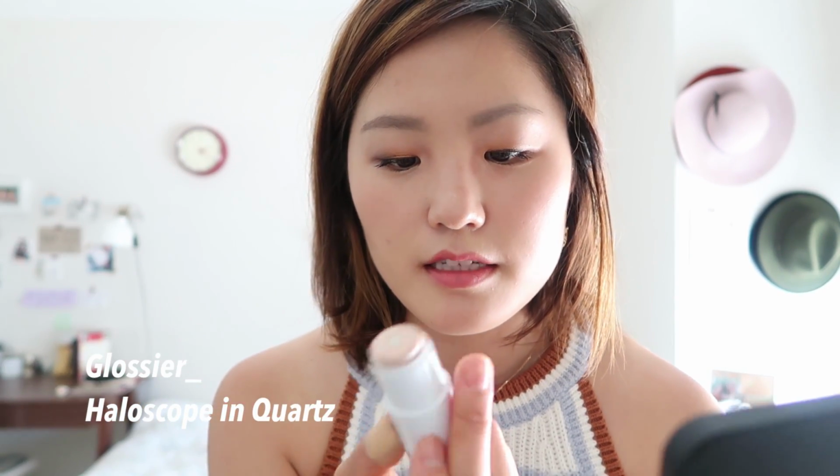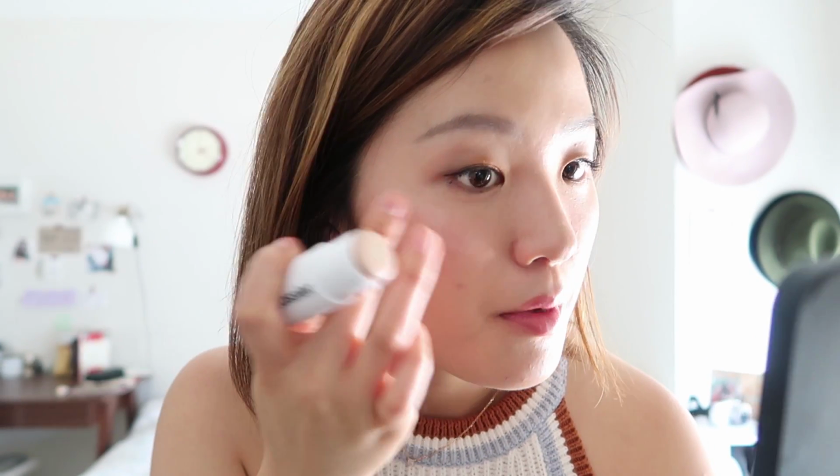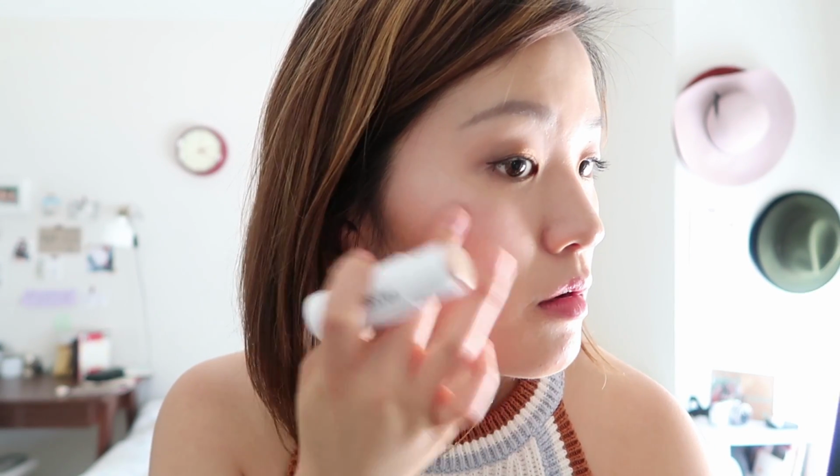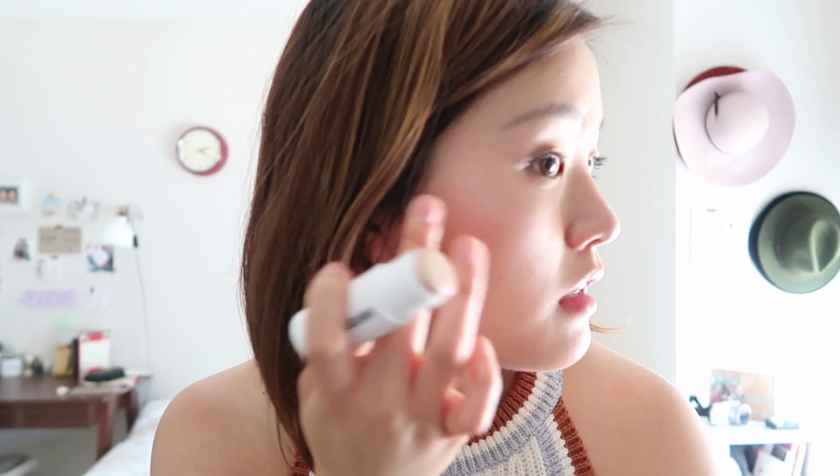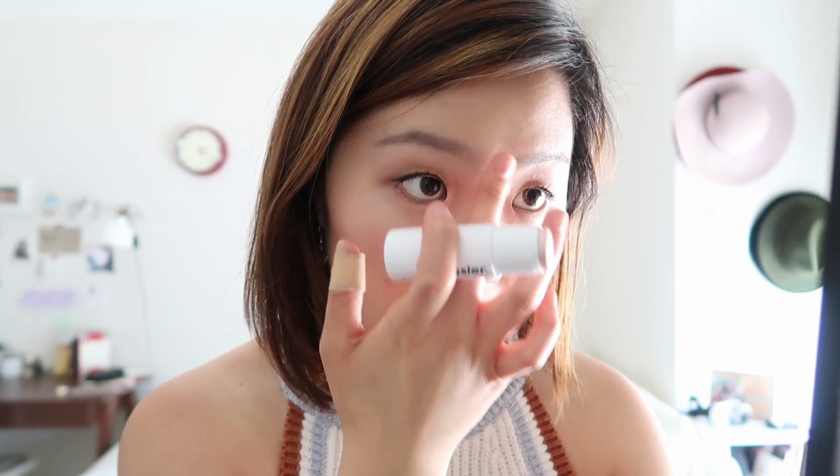The last step is highlighter, and I like this Glossier highlighter in Quartz. Very natural, but it does have a glow, so it highlights, yet it's not overwhelmingly sparkly. Blends very naturally into my face, and it's easy to spread out with your finger. I also like the Benefit glow stick.